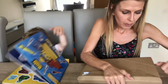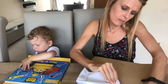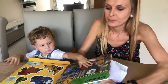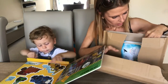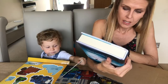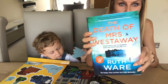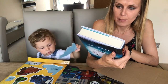So it'll be the last book that we were expecting. I think the reason it took so long is they all came from a different publisher. Here we go, you've got one more book. So this one is Bob the Builder. Again, we have The Death of Mrs. Westaway. So that's the fifth and final book from the Sun bundle.